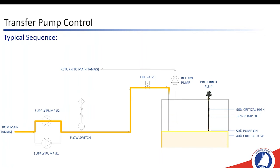So this is the outline of the sequence Preferred uses for filling day tanks. When the tank level gets down to 50%, we bring on a supply pump and open the fill valve and start filling up the tank. At 80%, the fill valve de-energizes, and if no other day tanks are calling for fuel, the supply pump shuts off. What can be confusing for some people is if their oil level is between 50% and 80%, the Preferred pump set doesn't take any action. We don't top off the tank until it gets down to 50%.